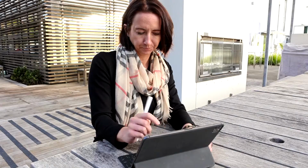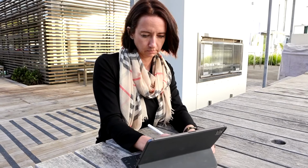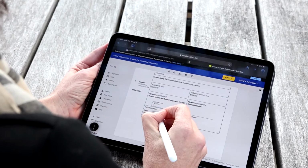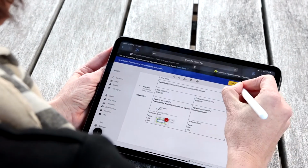I love the way it integrates with DocuSign and how easy it is to sign documents. I sign a lot of contracts in a week and I just love that everything is there. I can see the history, I can see comments from the team, and I can see who's reviewed it. On a daily basis, I might be entering into various different types of contracts.